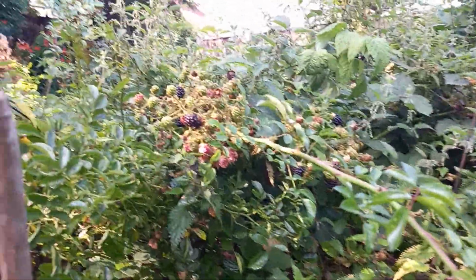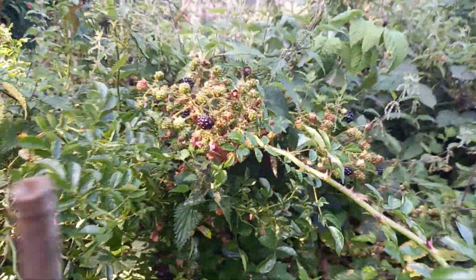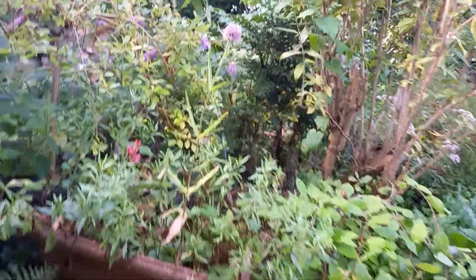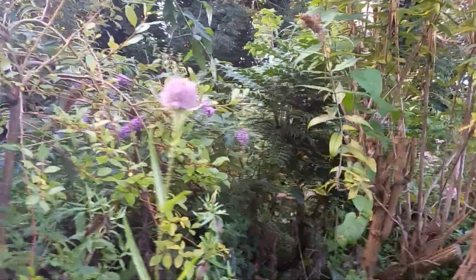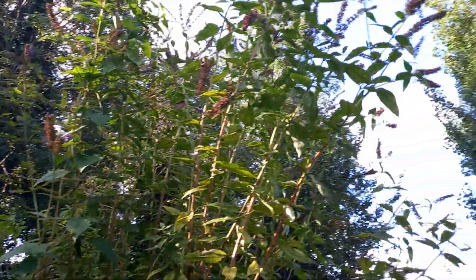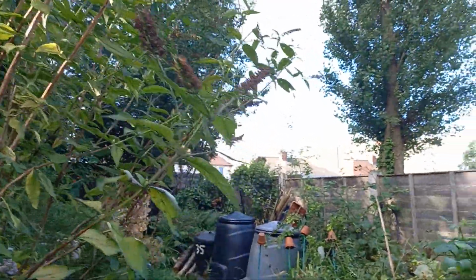Blackberries are out now. We've had one crop of blackberries for our breakfast. The nettles are massive, beginning to flower. We go through the arch, look at what's happening up the top. A little bit of teasel there, another buddleia in flower here, and this one started flowering a while ago and is just finishing flowering now.